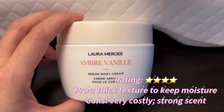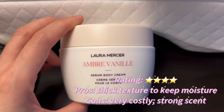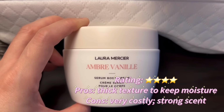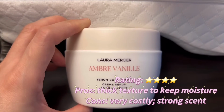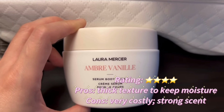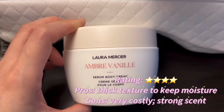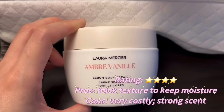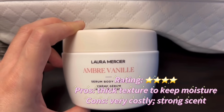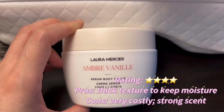But the only problem is that it's very expensive. This size, approximately 6 or 7 ounces, costs $72 US, which in my opinion is very expensive. But the good thing is that it can last for 4 to 5 months, so it pretty much covers your entire winter need. Another problem with this one is that it has a very strong scent. This vanilla amber scent is a little bit too intense in my opinion, even though I'm not against the scent or fragrance of a body cream. This one is still a little bit too intense.